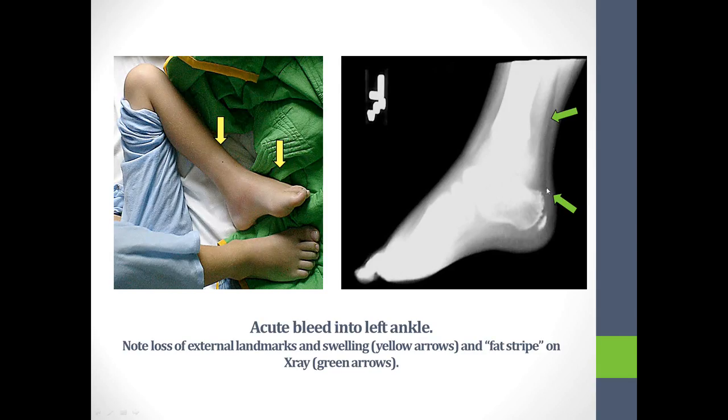Along the green arrows, there's this lucency that's referred to as a fat stripe. That lucency is actually blood blowing up along the space between the Achilles tendon and the other structures deep to that. Those are classic signs of a bleed in that joint. The bleed will be warm and diffusely tender, with pain in the joint and the affected structures that is non-dermatomal. Basically, these look like a massively sprained ankle, and on X-ray similarly.